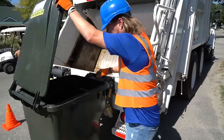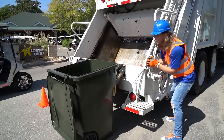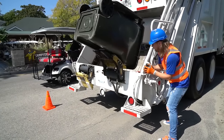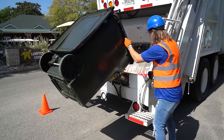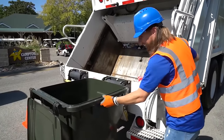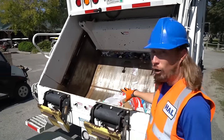Oh, no, we gotta open it first. And actually lift the bin up and dump it inside. Now we gotta lower it back down. Oh yeah. Now we've got the back all full.